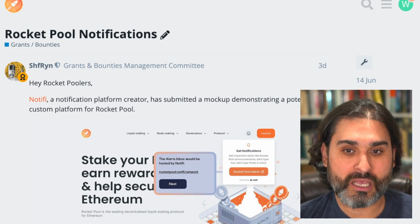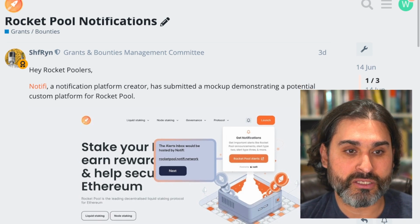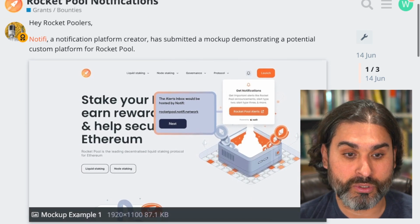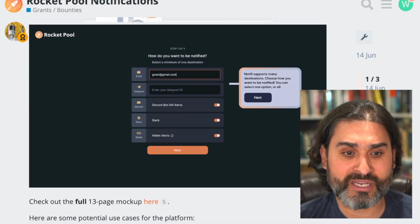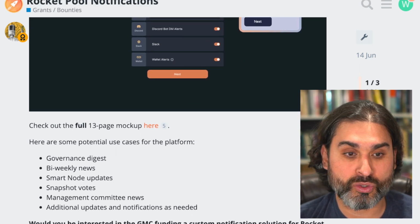Okay, and the last bit of updates from the forum here is Rocket Pool notifications. This is a bounty that was selected by the GMC, and Shifrin here says, a notification platform creator has submitted a mock-up demonstrating a potential custom platform for Rocket Pool. So they've got some information here of what you want to be notified about. And it says check the full 13-page mockup here, then there's a link that you can go and select.